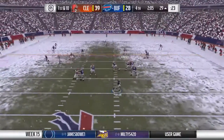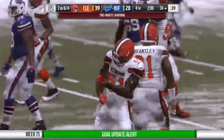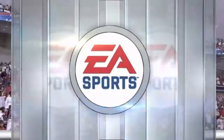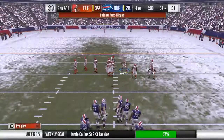Now Taylor on first down. And no escaping this time as he'll go down. They got him for a sack. Jamie Collins in there to take him down and to take us to the 2-minute warning. Time for a break. We'll come back to wrap this one up after this.